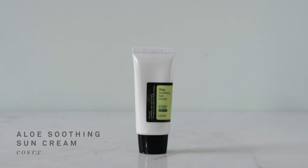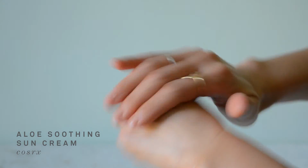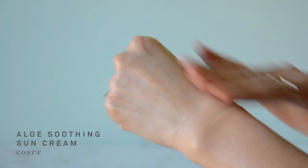My current favorite is also made by COSRX. I'm talking a lot about the brand COSRX today. But this is the LO Soothing Sun Cream and it has SPF 50 plus and PA plus rating. It doesn't leave you that white cast that a lot of sunblock leaves you. It just goes right in. None of the sunscreens that we carry leave that cast. It's more about hydration and protection. Protecting your skin from the sun really is your number one anti-aging strategy.